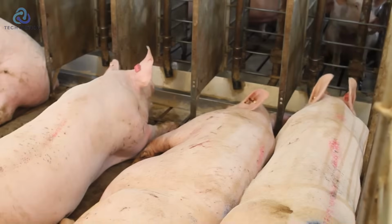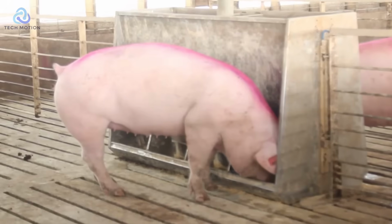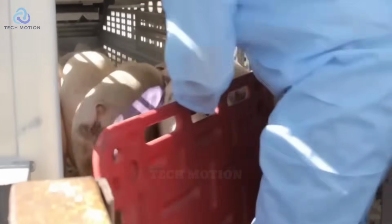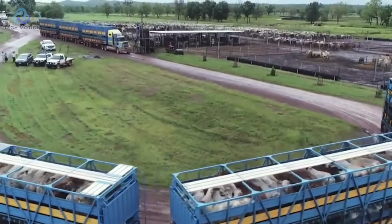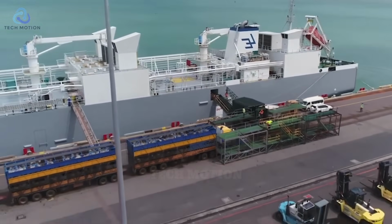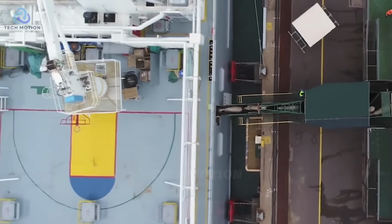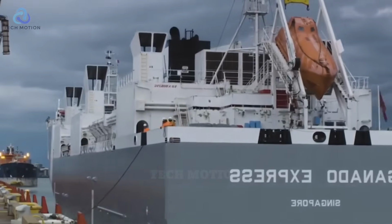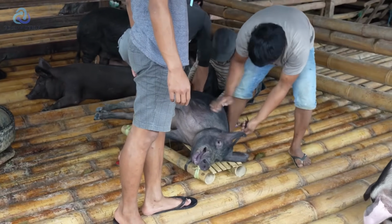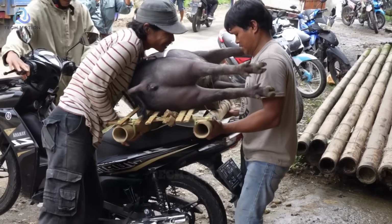And once the pigs reach their target weight, around 250 pounds, it's time for the next step. A part of the journey most people would rather not think about, but it's where the real transformation begins. Now this part isn't easy to talk about, but it's important. Once pigs reach their full size, they're transported calmly and carefully to a processing facility.